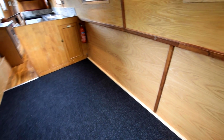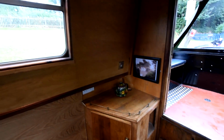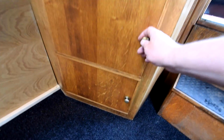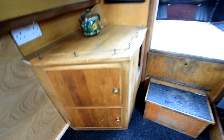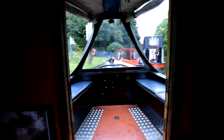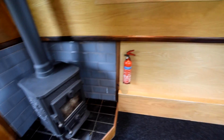So good space. You could easily get a sofa bed in here. You might even get a couple of armchairs and a sofa bed. I don't know, I've not measured it out. Couple of cupboards here. Feels nice and cosy with the carpet in here. There's storage under that step. There's the view into the well deck. There's a multi-fuel solid fuel stove there.